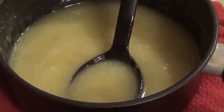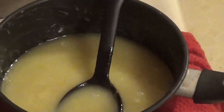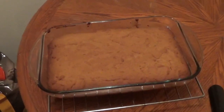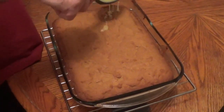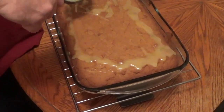Alright, so now what we're going to do is add that to the top of the Bonbon Siro. I just like saying that now, folks. That is my new favorite word of the day. Bonbon Siro. Hang on. Alright, so now what we're going to do is drizzle this glaze over the Bonbon Siro.